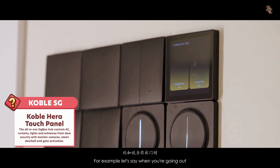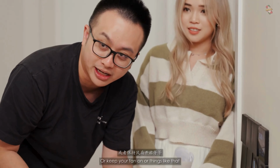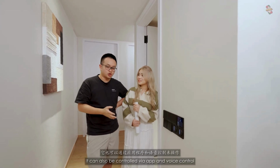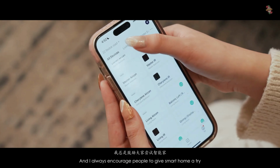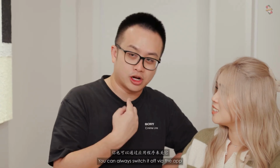For example, let's say you are going out, you can press a scene that switches off everything, or keep your fan on, or things like that. Of course, like every other smart home system, it can also be controlled via app and voice control. And I always encourage people to give smart home a try because it's so convenient. Even if you forget to switch off something at home while you're outside, you can always switch it off via the app.